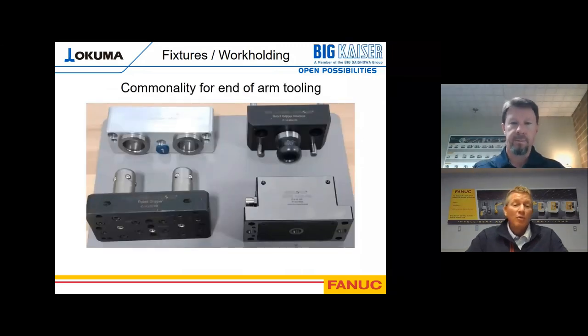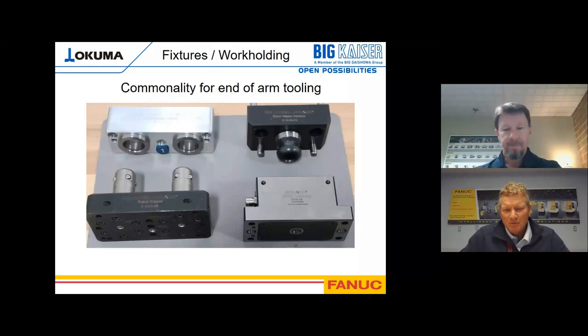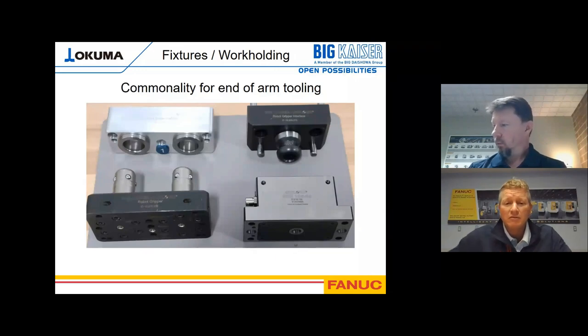You know, and one of the more important features of these zero point clamping systems, and for those online who may know me, or if anyone's interested, I did spend a good majority of my career at Schunk. And work holding and fixturing was one of the things that we did at Schunk for many years in partnership with Akuma. But this is an actual zero point clamping system from Big Kaiser.